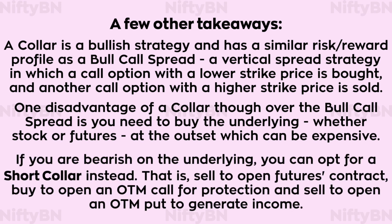If you are bearish on the underlying, you can opt for a short collar instead, that is, sell to open a futures contract, buy to open an OTM call for protection, and sell to open an OTM put to generate income. However, we cannot replace the futures contract with a stock position in the short collar, as a positional short position on the stocks is not allowed in the Indian market. Also, no adjustments have been suggested to the collar as we consider it a set and forget strategy.